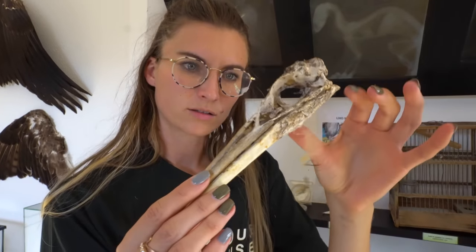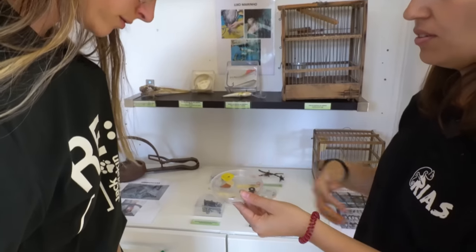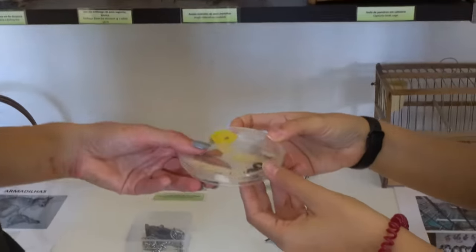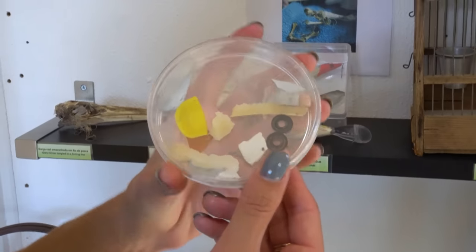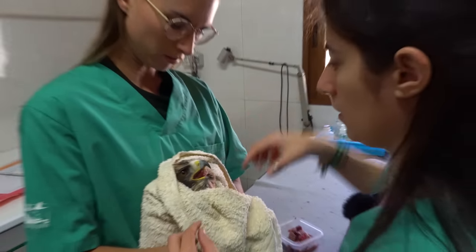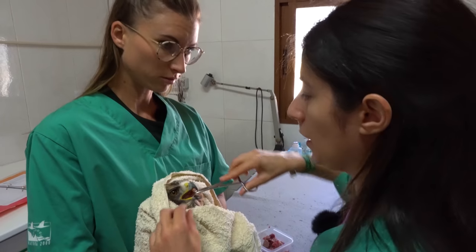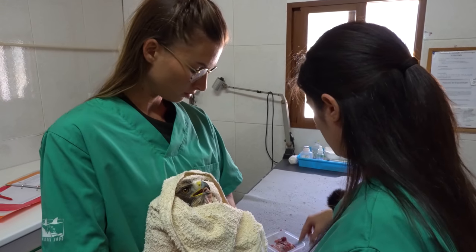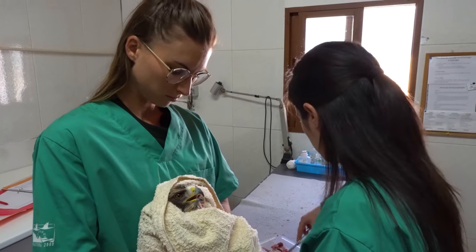Completely stuck inside. Inside the stomach of a stork? One, just one. Wow. Imagine having all of that in your stomach. We have to feed them. So what happened to him again? He got shot. I will show you the x-ray, he has a fracture in the left wing.